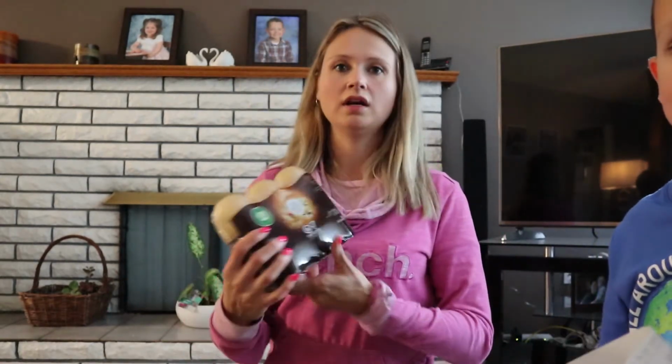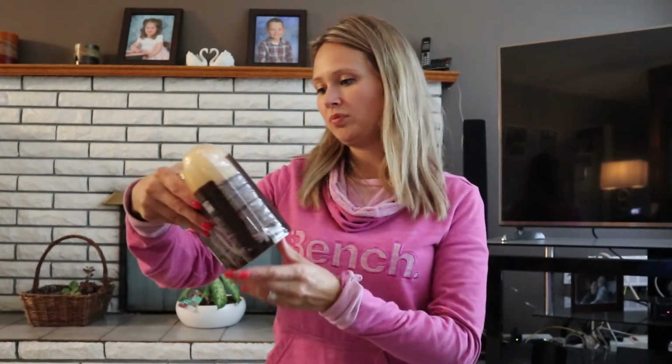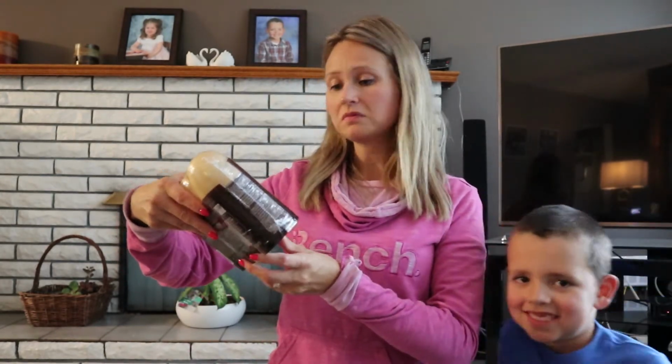I grabbed these. I love these things. They smell so delicious. The Mom's Baking. So baked pear, pie crust, vanilla. They smell delicious.